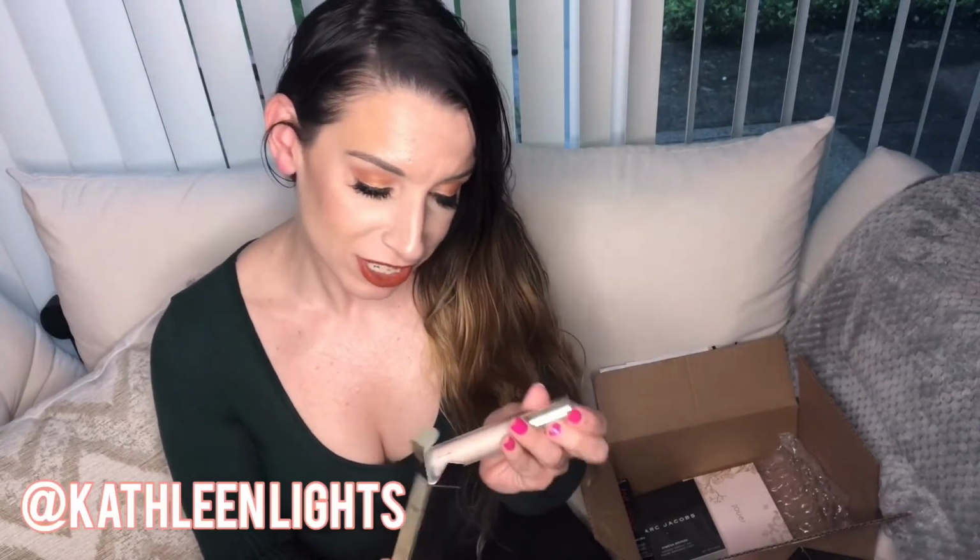I also picked up the Jouer Essential High Coverage Liquid Concealer. I love concealer. I know it's kind of a boring product, but I just freaking love it. So this is the Jouer Essential High Coverage Concealer, and it's supposed to be very good. So I will be able to test it on my skin, see if it works for me, see what I think about it, see if I love it.